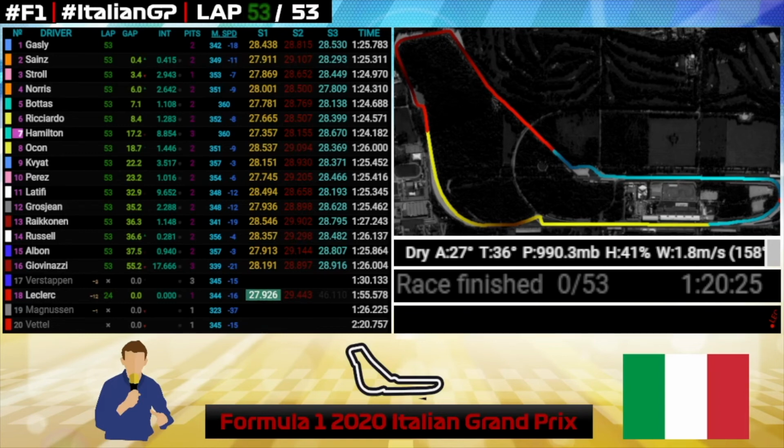But for Pierre Gasly, who was yet to score a point at the Italian Grand Prix, his best result at the circuit was last year, 11th. He's gone 10 better and wins. That is brilliant. There was a meme going around saying, why is it always the same three of Hamilton, Bottas and Verstappen? Look at that, a new top three: Gasly, Sainz and Lance Stroll.